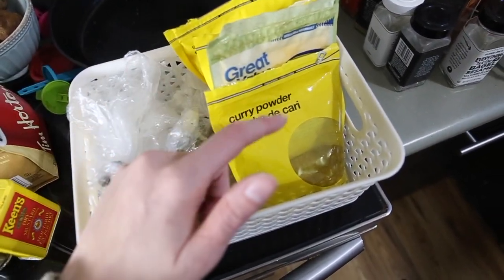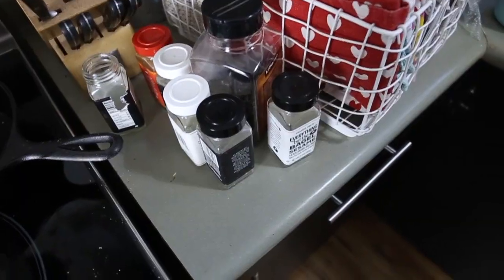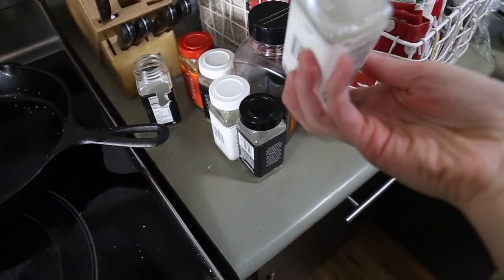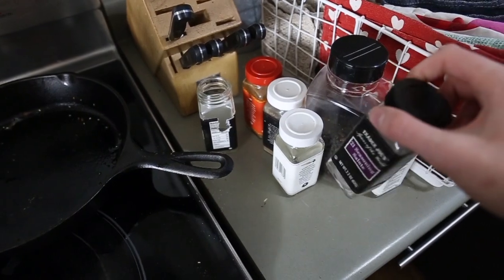And then obviously once these run out, I will do it the other way, but these are perfectly good spices that I'm not just gonna throw in the garbage. And then this is my collection of empty Trader Joe's jars. Like I said, eventually I'd like to be able to reuse a lot of these. I guess I could start doing that now, but I'm just kind of saving them up.